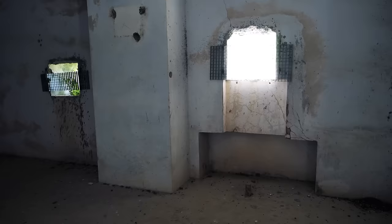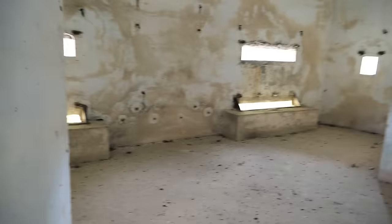Here's another room along the outer wall of the inner part of the fort. And right here in this spot, there would have been a large Gatling gun and also a little bit of light artillery that was designed to fire out of these windows in case any Germans, or really any enemy, breached the outer wall.